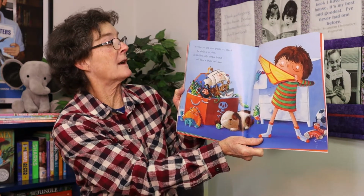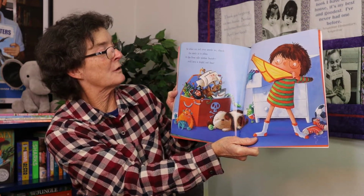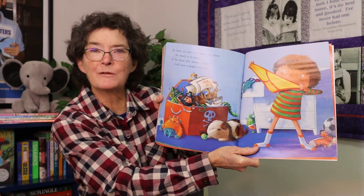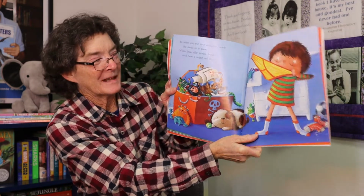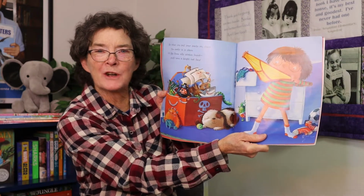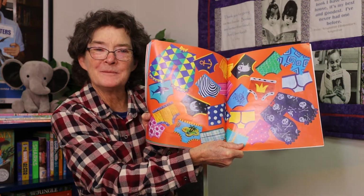So when you put your pants on, check, the elastic is in place. Or like those silly pirates found, you'll have a bright red face. He's checking his underpants. Make sure their elastic is good and strong. There's the underpants page again.